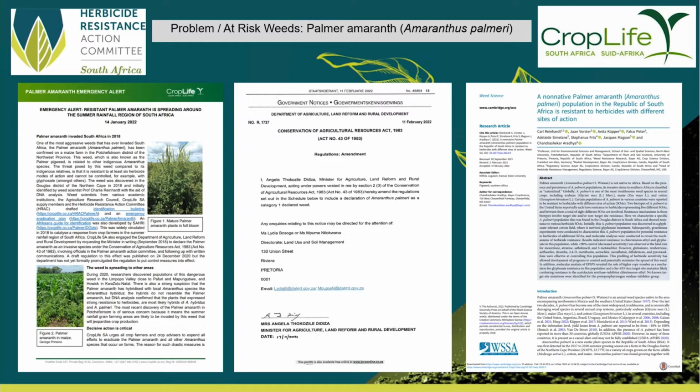And on the right-hand side of the slide, you'll see an article titled "A non-native Palmer amaranth population in the Republic of South Africa is resistant to herbicides with different sites of action," which reports on research that has been conducted on the initial identified Palmer population and its resistance to various herbicides.